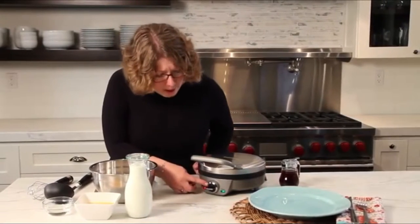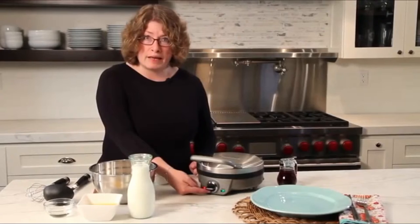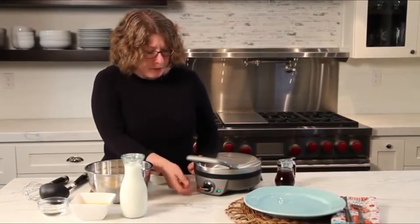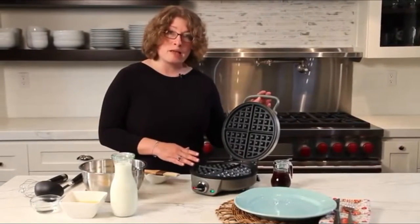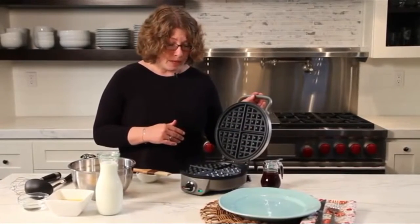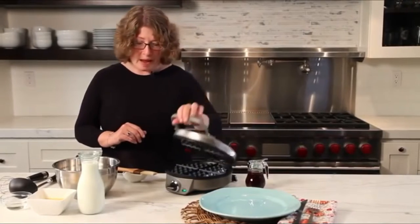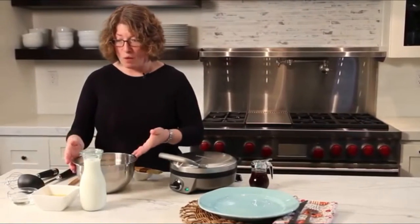So you'll notice it has multiple settings here from 1 to 6. That's your browning setting. So that makes it really easy to use. The other thing is, when I open it, you'll notice it has a very large, generous size waffle plate, and it's also non-stick coated. So it makes it really easy to remove your waffles. And what we're going to do now is I'm going to show you how simple and easy it's going to be to make a Belgian style waffle.